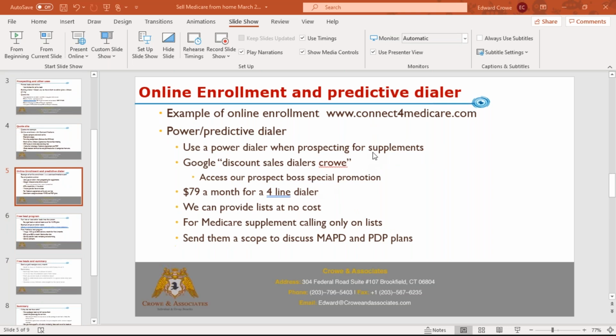All right, I was talking about the power dialer, predictive dialer before. You only use it with the supplements. We do have a discounted dialer. If you want, just Google search discount sales dialers Crow. That's all you've got to do. It'll take you to our site. And we have a discounted dialer with Prospect Boss. You can get a 4-line dialer for $79 a month.